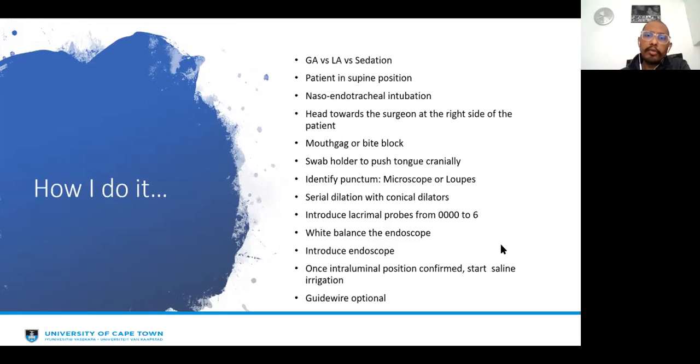As I mentioned at the start of the talk, I only started doing sialendoscopies at the start of last year. But these are the steps that I follow when we do sialendoscopy. Now, it can be done under general anesthetic or under local anesthetic in an outpatient setting, but I would highly, highly recommend when you start off with this procedure to start off under general anesthetic. It's got a steep learning curve. So you need patience, and you need time when you start off with these kinds of cases.